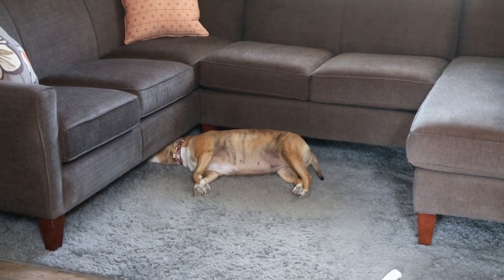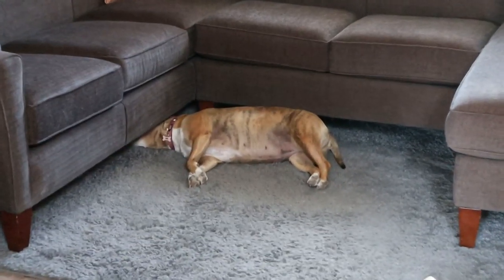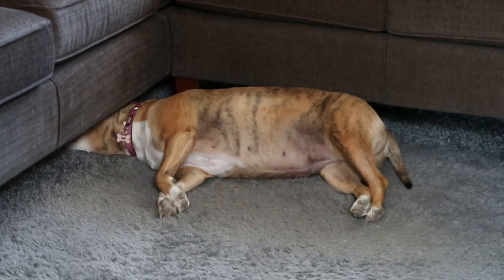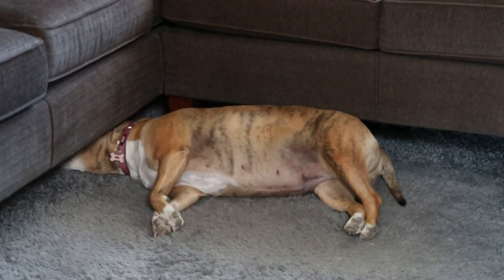I don't really understand what's happening. You can see that my daughter's head is under the couch. I have no idea what is going on with Lola.